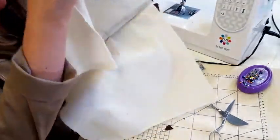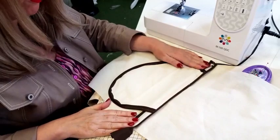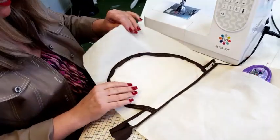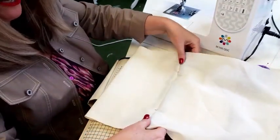We're running a bit late. I think you know what, you get the gist. There we go. So that would be all like that. So there you go. That's your pocket with Hong Kong binding as well. It looks so easy now, doesn't it? Yes. It is easy. There you go. Lovely. One pocket with Hong Kong binding.